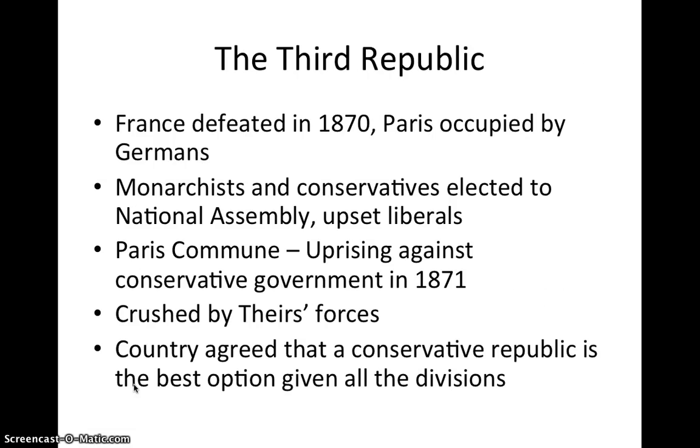So let's switch gears. Let's talk about France. France, as you know, is defeated in the Franco-Prussian War by Germany in 1870. Paris is actually occupied by German forces for a time. And then the chaos and fallout of all this, when Napoleon is deposed, monarchists and conservatives are elected to the National Assembly. This upsets the liberals. The guy in charge at the time, Thiers, is extremely conservative, and there's a backlash to that.